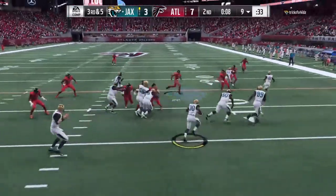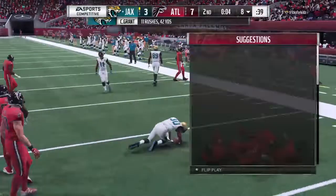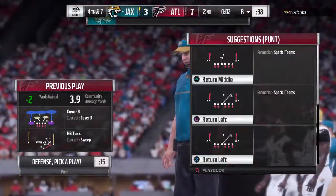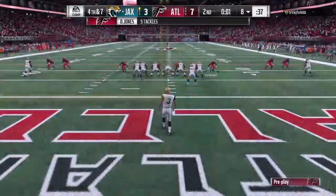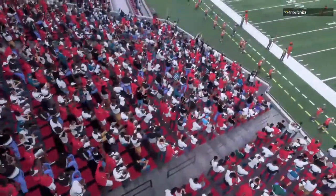Okay, work with me here. Make sure I'm clear on this. When inside their own 10-yard line and they run a toss play, I know it works. But ordinarily, it takes a lot of chutzpah to do something like that, because the only thing more dangerous is trying to throw the ball in that situation and maybe taking a big loss.